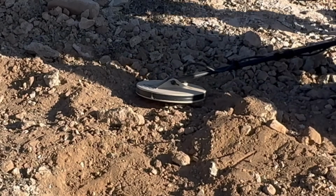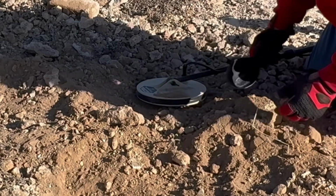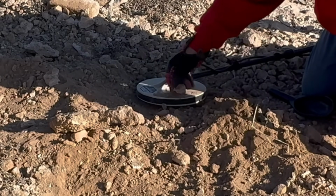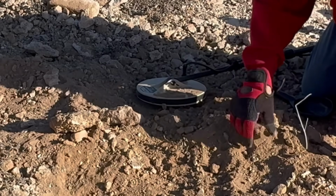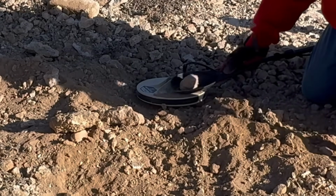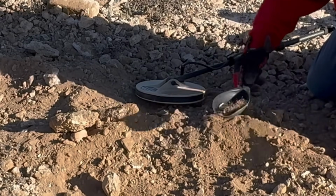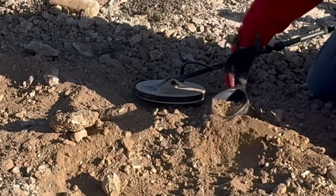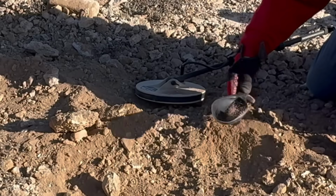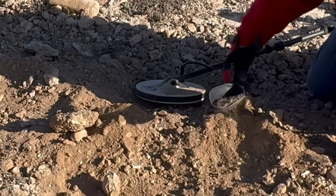Well, there's only one way to find out. Just if I can get it in the scoop here. Sometimes you dig up some hot rocks, they sound the detector off. Now generally, if it's at the bottom of this pile, it's probably not gold, because that would have been the top of the hole as I started digging it. Now if it was towards the top, there'd probably be more chance of it being a piece of gold.